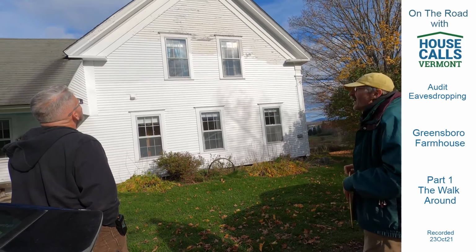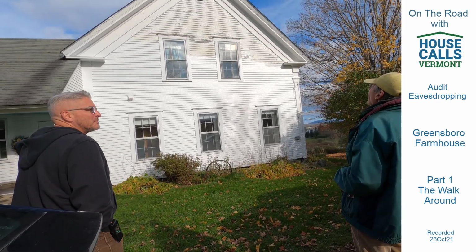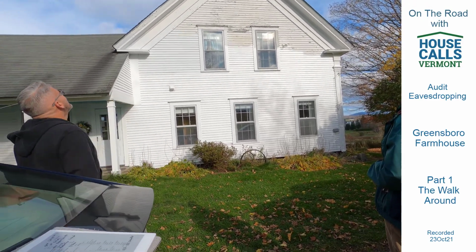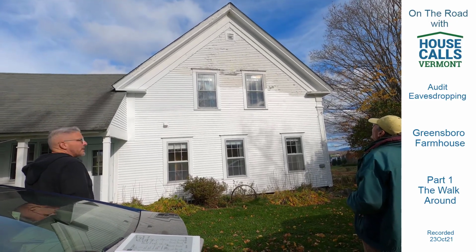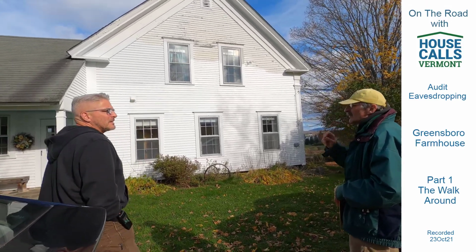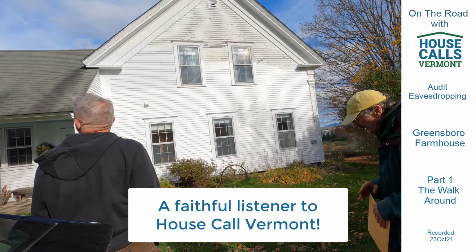Perfect. Bats or birds doing that? I have no idea. Something has been. Probably birds. I don't think bats will be able to do that. I haven't seen many bats around here, but probably birds. Who do you think the roof was replaced last? It's been a while. At least 30 years, I would think. Wow, it's been a long time. Yeah, I heard your piece about roofs this morning.